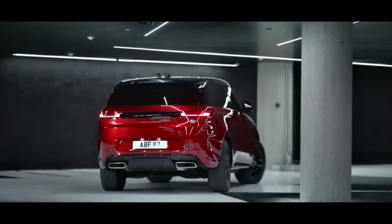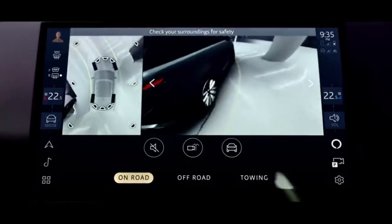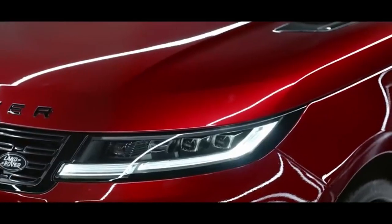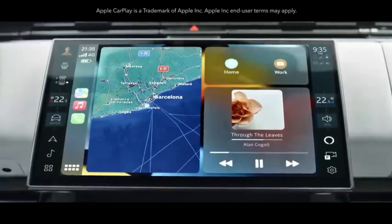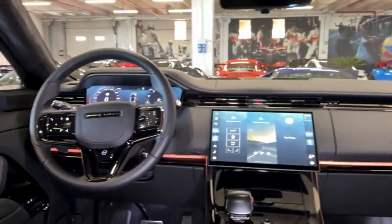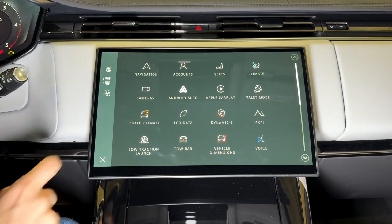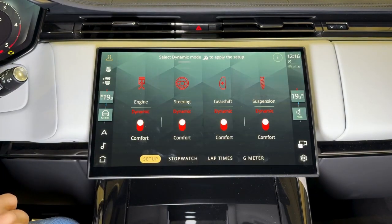Touch sensitivity can lag, especially when multitasking or accessing submenus. Climate controls, seat settings, and drive modes are all tucked into the screen, leaving you fumbling while driving. Voice control integration via Amazon Alexa is present, but lacks the responsiveness and natural language processing that makes Mercedes MBUX or BMW's iDrive feel truly advanced.